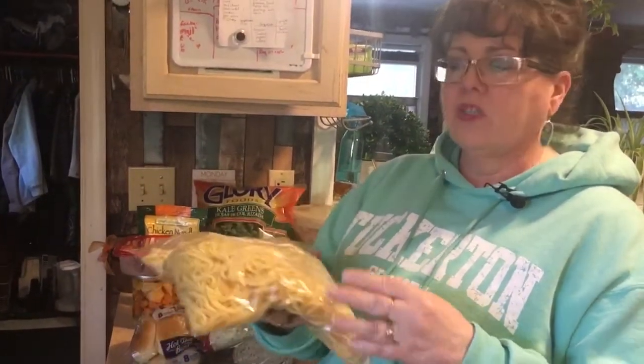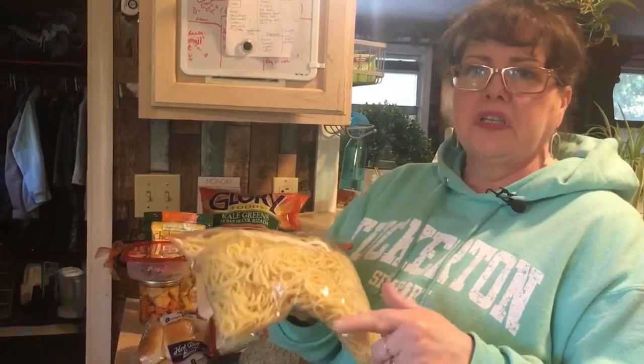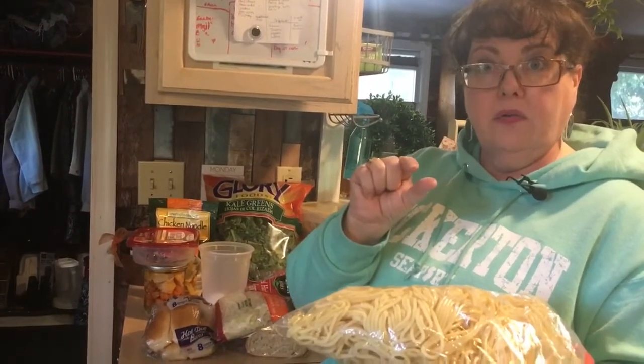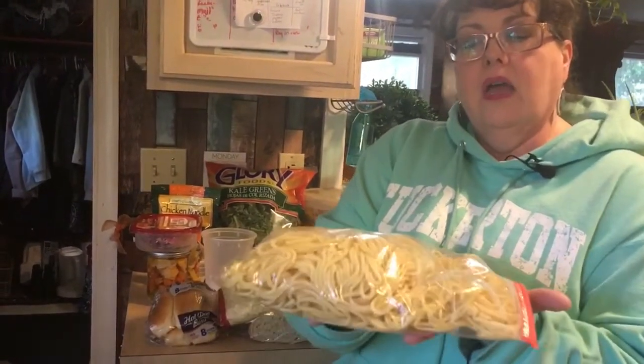Well, I don't want to just freeze this. I was trying to think what to do. So I know what I'll do. I cut this up real fine into little pieces, bag it up. I could probably get 5 bags out of this, maybe even 6, of little spaghetti noodles. Stick them in the freezer. You want to freeze them flat.